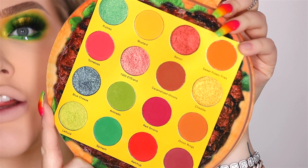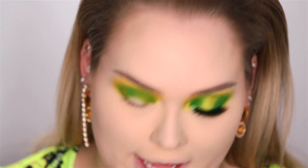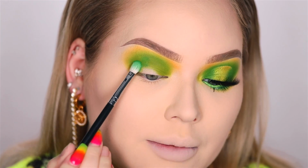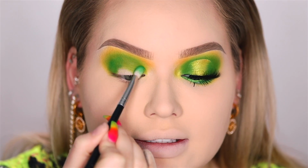Next up, I'm taking the color right underneath avocado, spinach. People put spinach on their burgers? I've never heard of that. And I am just using this as a way to sort of brighten the greenness going on. It is a bit brighter and a bit more like true green than avocado. So I'm just adding that into the mix for an extra pop of color.